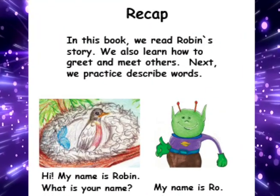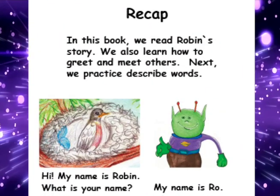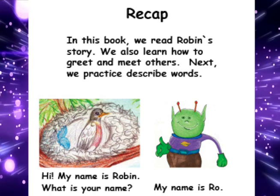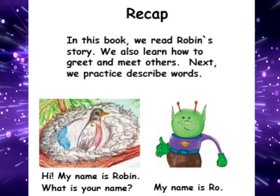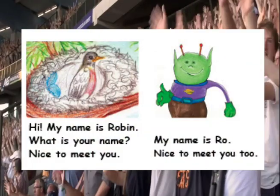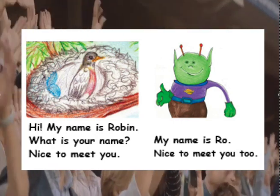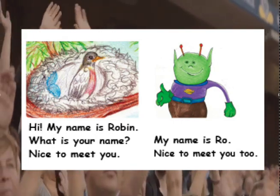Recap. In this book, we read Robin's story. We also learn how to greet and meet others. Next, we practice describe words. Hi, my name is Robin. What is your name? My name is Ro. Nice to meet you. Nice to meet you too.